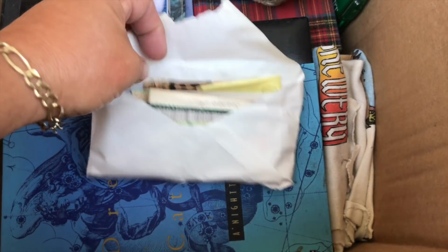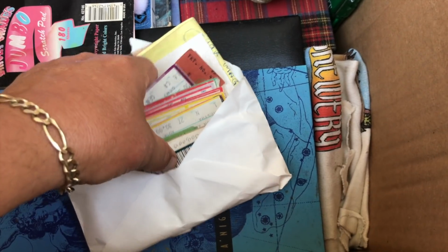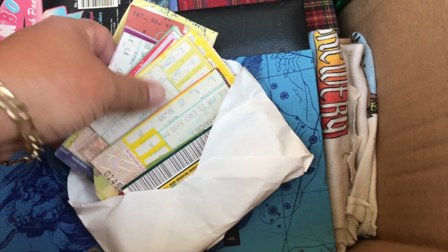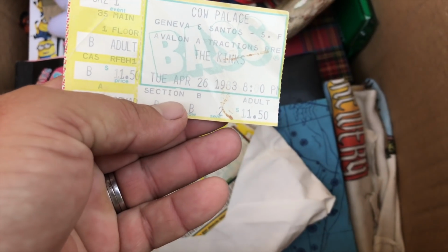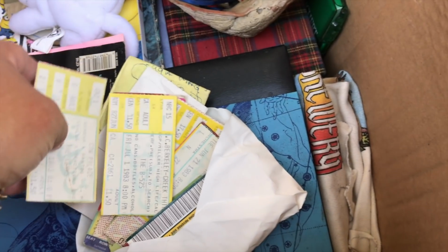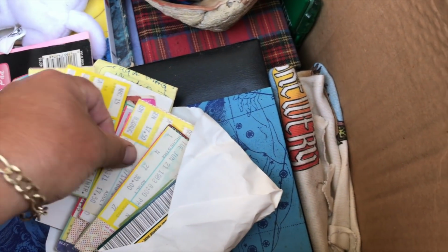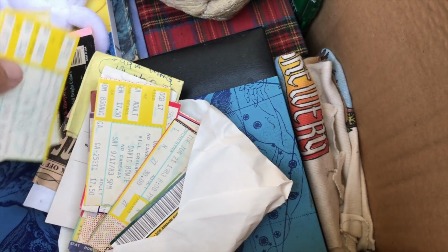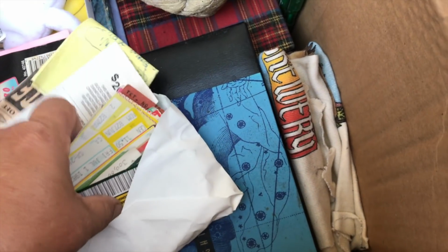All right guys, here's something kind of cool that I'm just pulling out. Look at all these old concert tickets right here. What do we got here? The Kinks, 1983. That's so cool. B-52s, 1983. David Bowie. Oh man, these are great bands. Great bands.